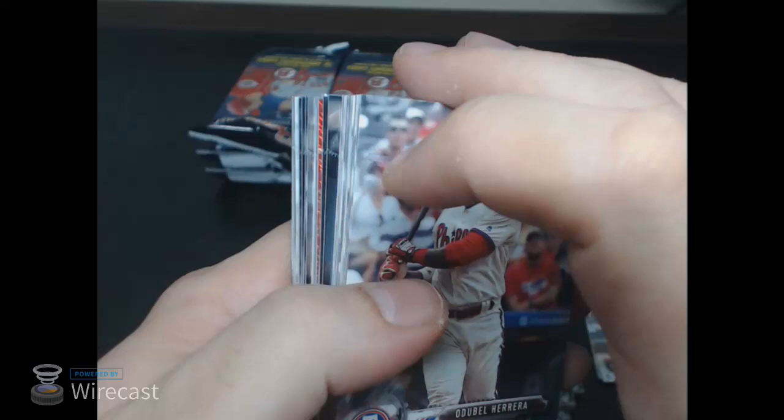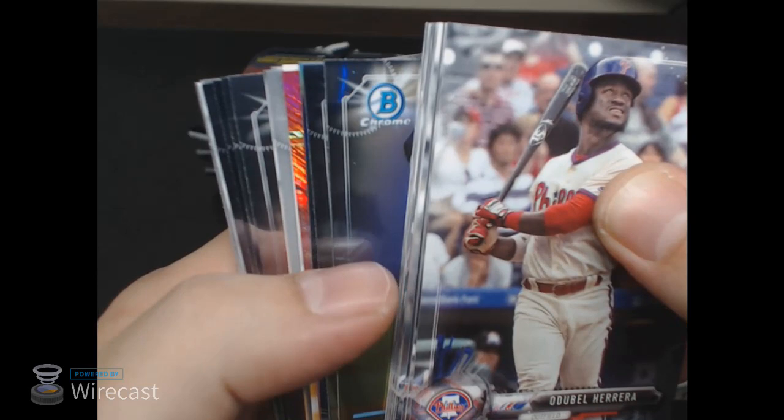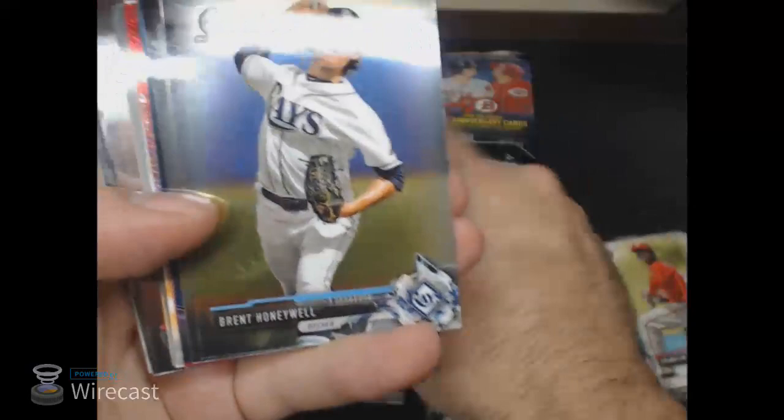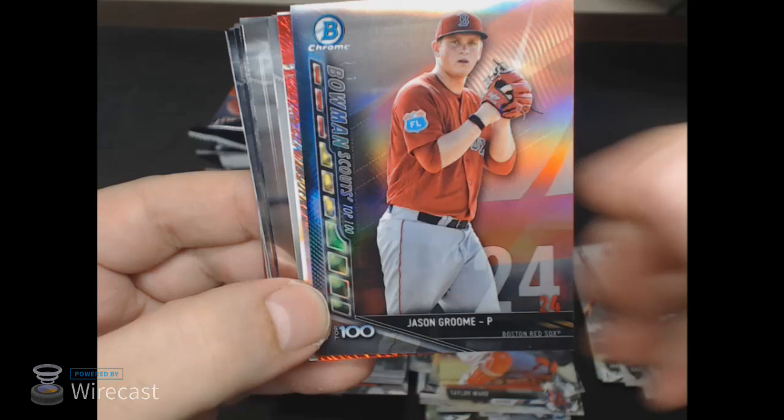Oh, guys, you guys are going to like this. What'd I tell you about bonus boxes, guys? Free stuff is always the best. We got ourselves a nice red shimmer auto, it looks like. Alright. Honeywell, Ward, Jason Groom, top 100 base. Now this is going to be something, guys. Good luck.